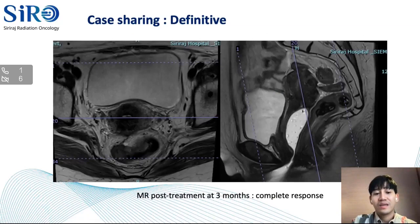And at 3 months after treatment, this patient had a complete response on MRI. We can see the post-treatment hypo-signal in the T2-weighted image without any restricted diffusion. So we interpret that the patient has a complete response.